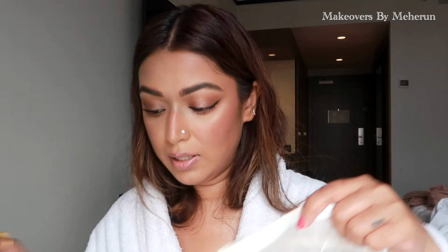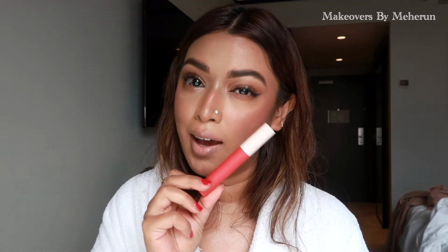Now all that is left to be done is our lips. What do I want to wear today? Yeah, I think I want to wear this bright orange red today. So I'm lining my lips first with this Urban Decay Bad Blood lip liner.